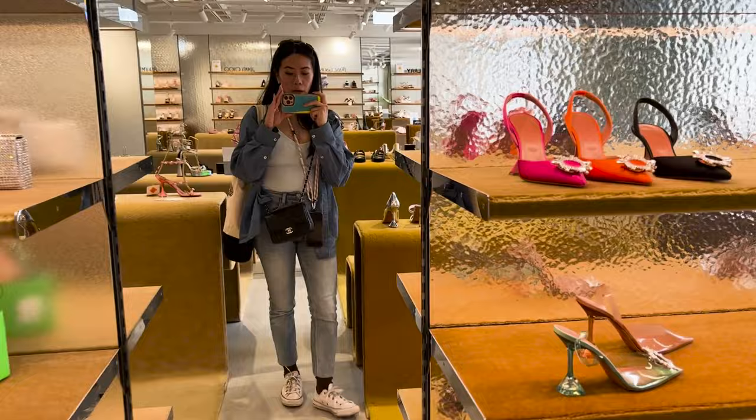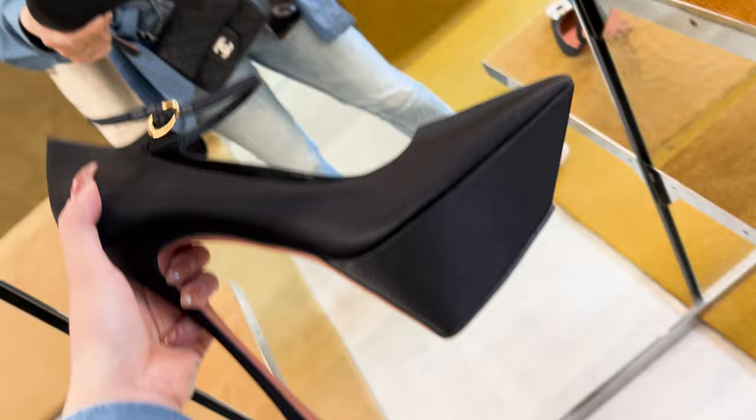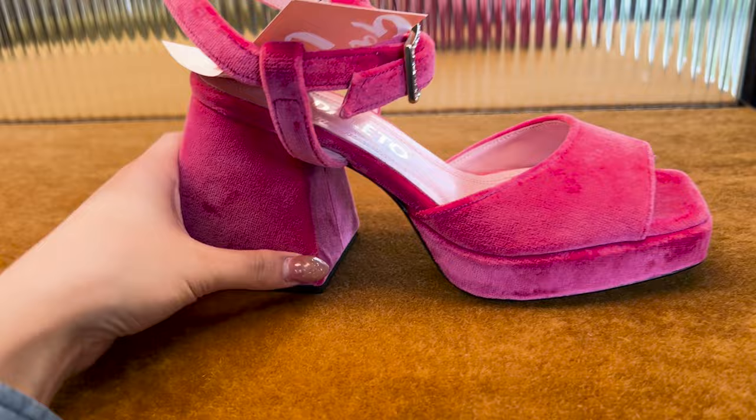Hello. Still going strong. Wow. Wowski. Look at these. Crazy. These actually look very comfort-based. I think it's the thick heel, and it helps that it's plushy.